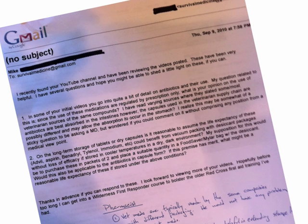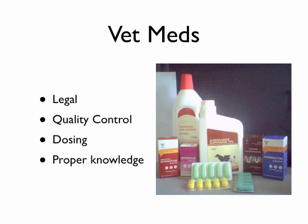So anyways, I thought these were two great questions, and they led me to some digging and some additional information. I called a friend of mine who is a pharmacist and did some research off of the internet. And here's what I came up with. Number one, let's tackle the vet meds. Well, there's some legal issues with this.